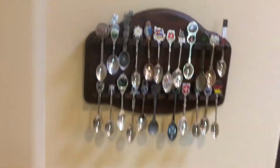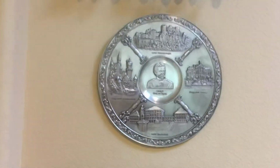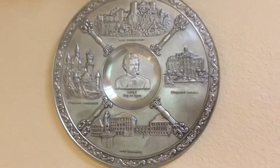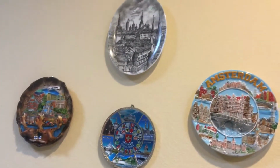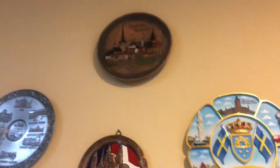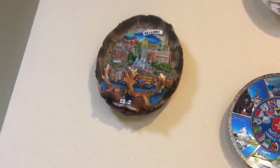Over here, we're going to take a quick look. We're almost done. We've got a lot of spoons on a spoon rack, and more spoons on a spoon rack, and a nice big pewter plate that shows all the 4 big castles in southern Germany. And then here's some more plates, like we saw earlier, the smaller ones on tripods. These are larger ones that you can put on a wall. And again, for areas like Stockholm, Tallinn, Estonia, Helsinki, Finland, St. Petersburg, Russia, Amsterdam.